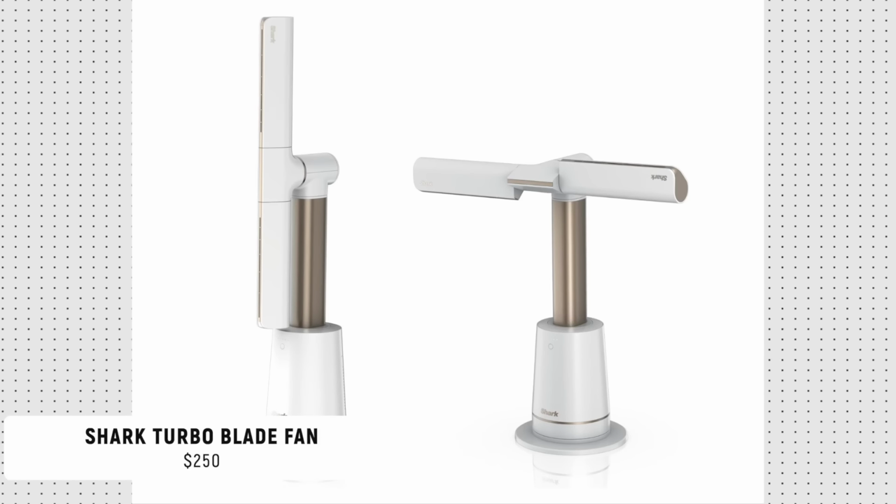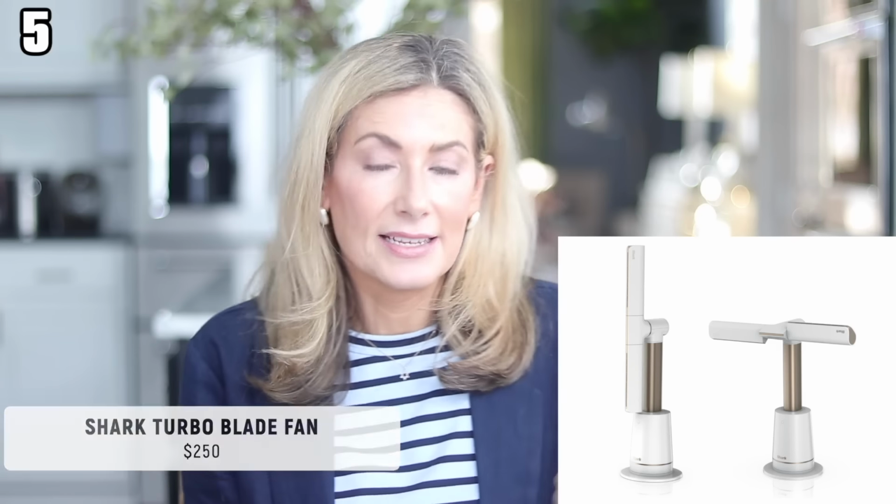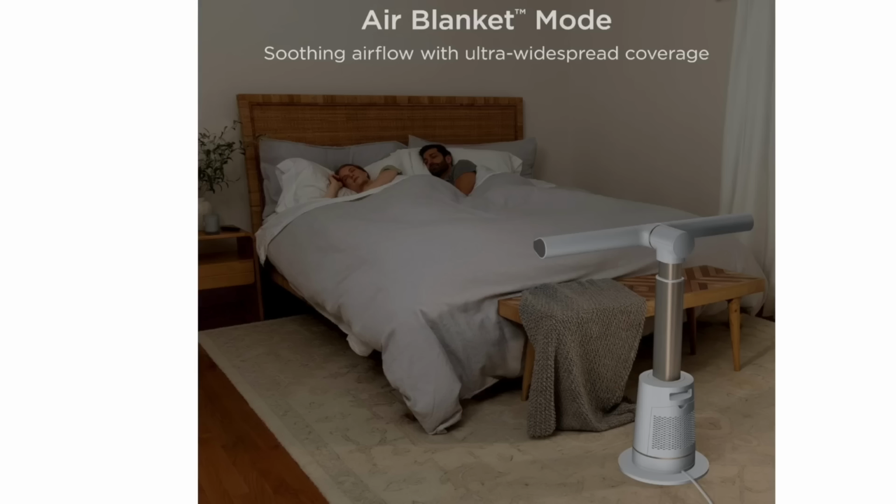We have officially entered the time of year when my husband and I are fighting over the fan speed and the AC, and I'm secretly going up to the thermostat and changing it to like 62 degrees at night, and then he pumps it back up to like 75. I get so hot at night. Not night sweats, thank goodness, but I get super hot at night. I have bought the Dyson fan. I spent hundreds and hundreds of dollars. It's okay. It's great as a heater, not necessarily great as a fan for nighttime. This Shark Turbo Blade thing looks like the answer to all of our prayers.